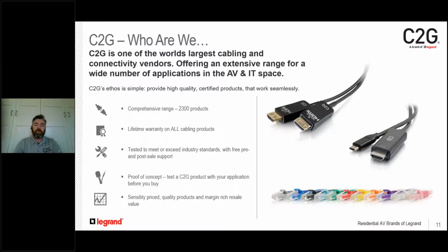So who we are, as Dean mentioned, we've recently integrated into the AV division of Legrand, but we've been part of the group for a number of years now. Originally joined in 2014. We're one of the largest cabling and connectivity vendors globally, and we offer, as expected, an extensive range of products that suit applications for the IT and the AV space.